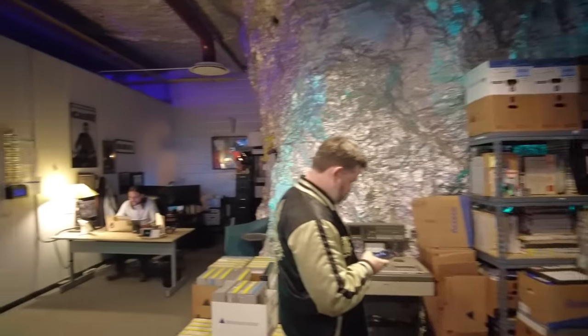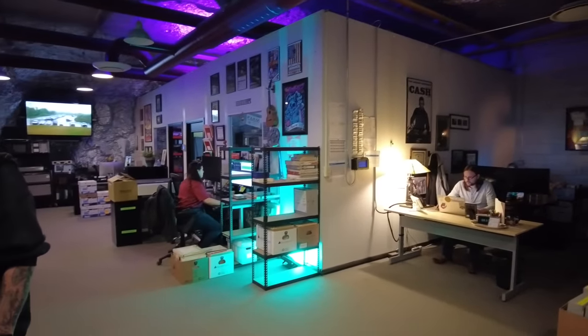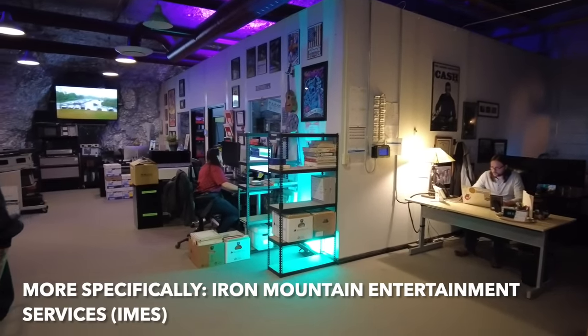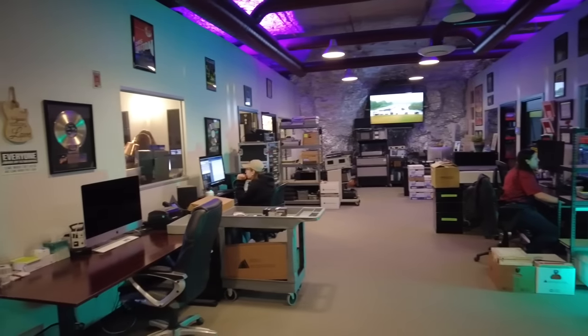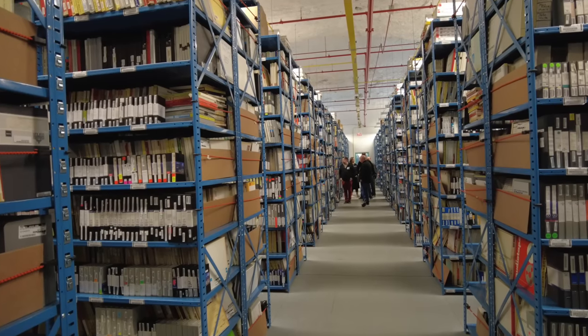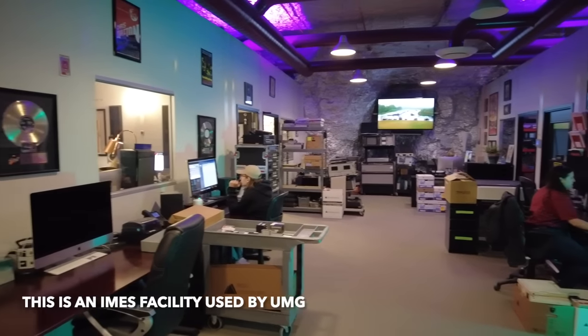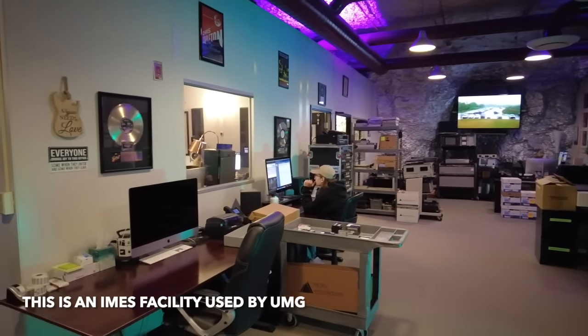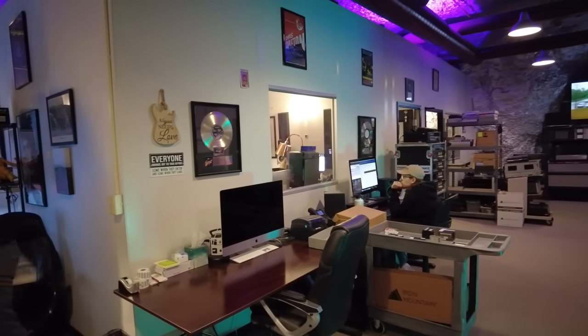Mountain, about an hour and a half outside of Pittsburgh, and we have been allowed here by the Iron Mountain people and by Universal Music Group. And we're going to show you how they store their tapes, how they catalog all their tapes, and the entire process that they use to, let's say you want to put a reissue out, how they get the tape and process it so you can put a reissue out, and everything else that there is to know about here.